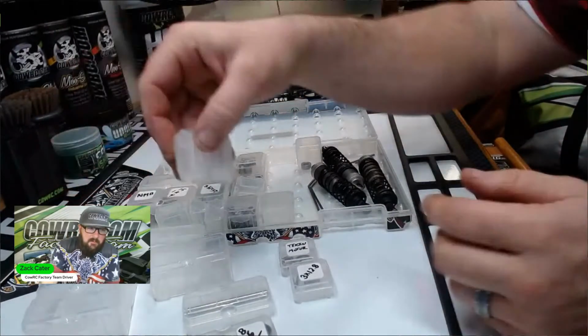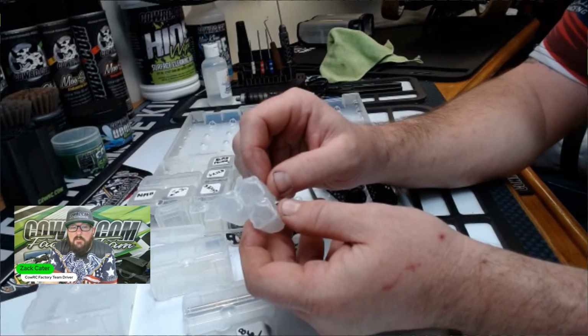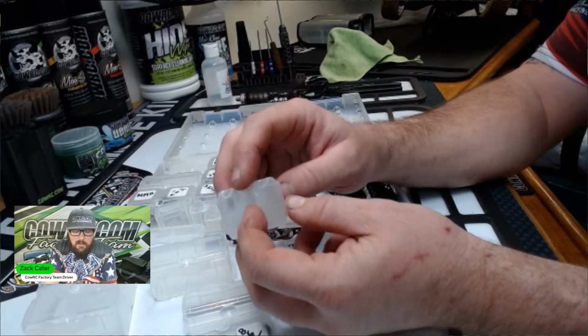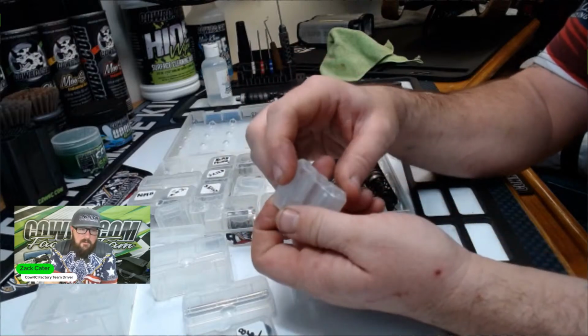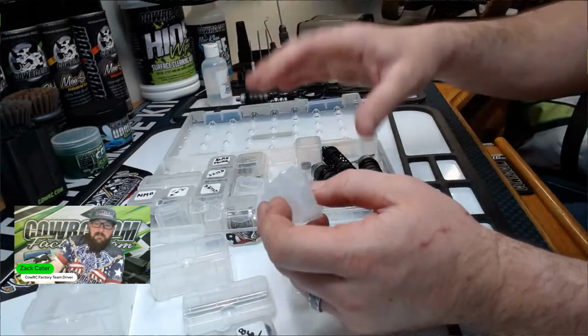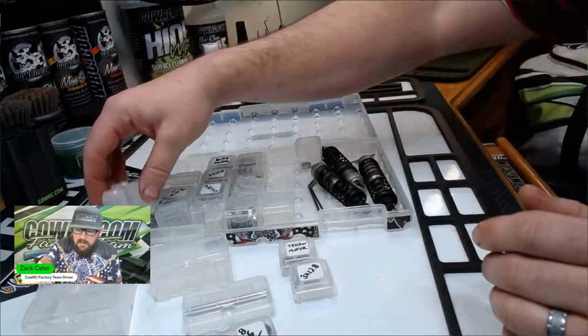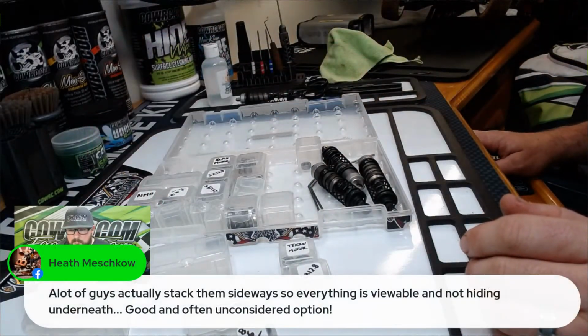You can even get down into some really small containers. So say you do have some small specialty parts or some really small hardware, you can get down into these little guys. But my biggest use of this box is definitely keeping all my bearings organized.